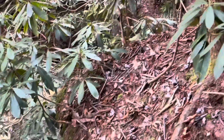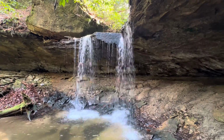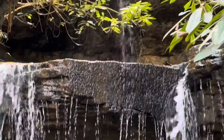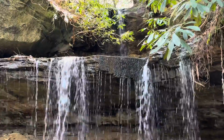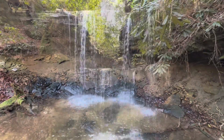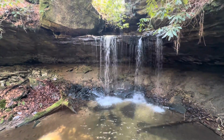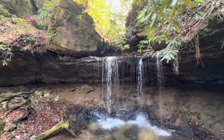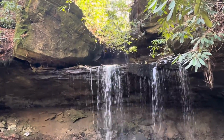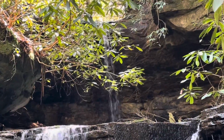Down that way. Let's see the other side. Yeah, you know, a couple days ago, standing on top of that upper waterfall, couldn't get down, not giving up, coming back another route to get into here, and being rewarded with two waterfalls. It's unreal, man.